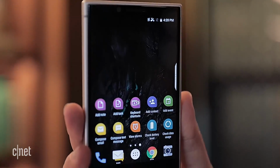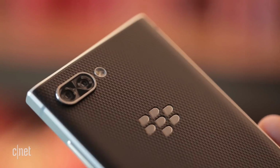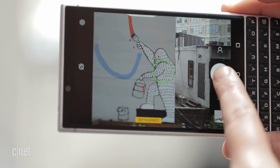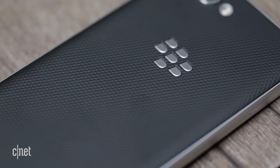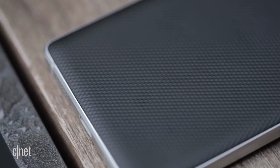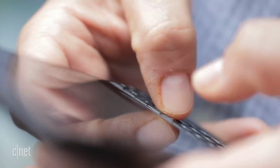The $650 phone still has a somewhat small 4.5-inch screen, but the new dual cameras on the back promise better photos. It's a bit thinner and lighter than before, too. Just don't expect the Key2 to be water resistant much. For spills and splashes, maybe, but thanks to that keyboard, you can't dunk it.